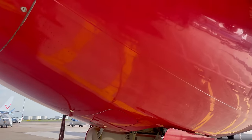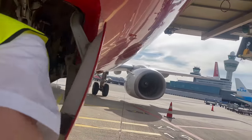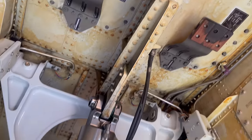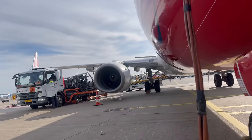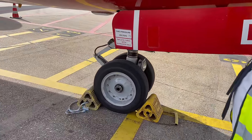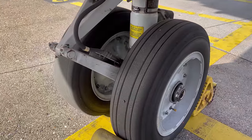We do a walk around in between flights to check the status of the aircraft, that we haven't ruined anything or hit a bird or whatever. All the probes are on. Inside the wheel wells, so that everything works, no leakage, everything is okay. Looking at the tires, you see that number one is starting to get worn. Tires, no leakage.